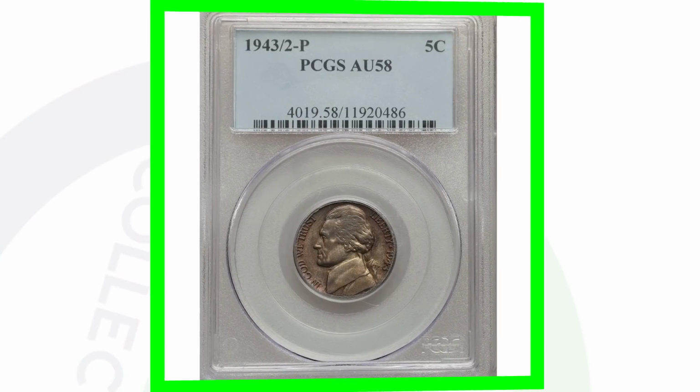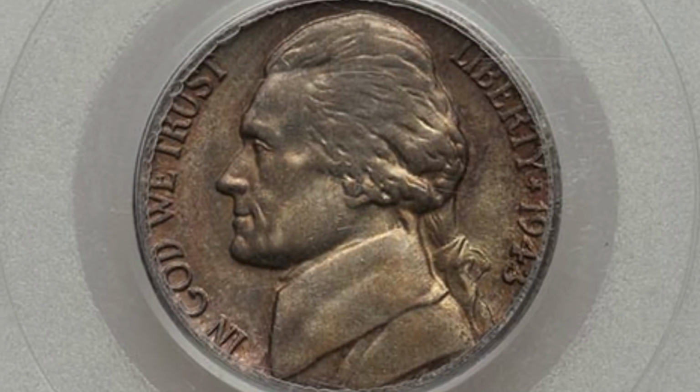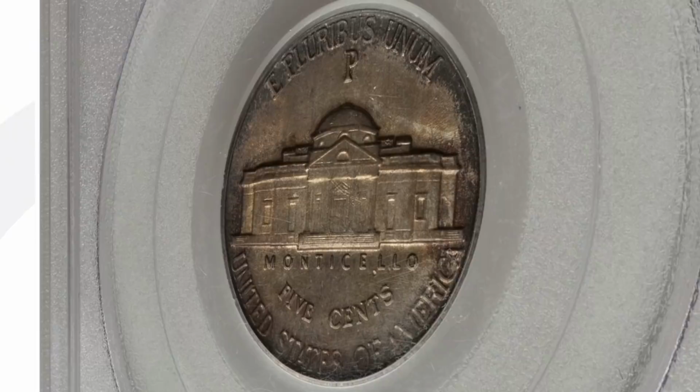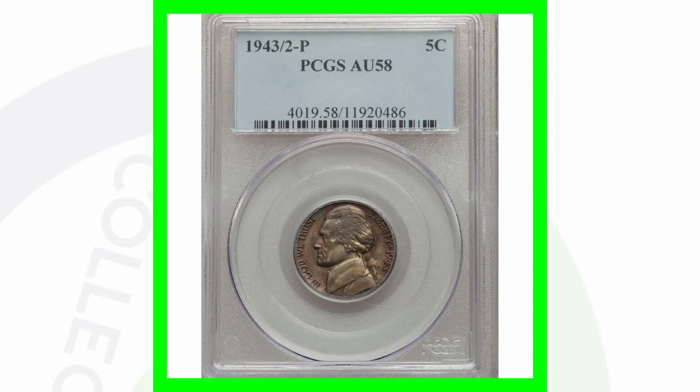Now, if we compare it to this coin here, this is probably what most of our silver wartime nickels look like. They're probably in this condition. It's graded by PCGS at an AU 58. It does have the 3 over the 2. It is the P mint mark, just like the last coin. However, this coin sold for around $315 at auction, as opposed to $16,000, all because its condition is a lot worse than the other example. So keep that in mind.